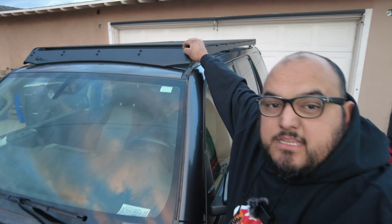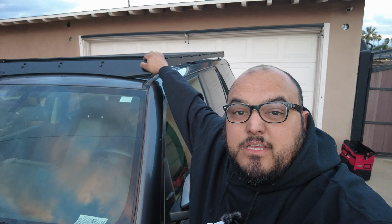Hey guys, well, what do you guys think though? The Prinsu Roof Rack. Look at this guys, this is really durable, look at this. Solid, it ain't going anywhere. So definitely one of the best upgrades you can ever do for your vehicle is to get a good quality roof rack. Check out Prinsu Roof Racks guys, they really do make some of the best stuff.